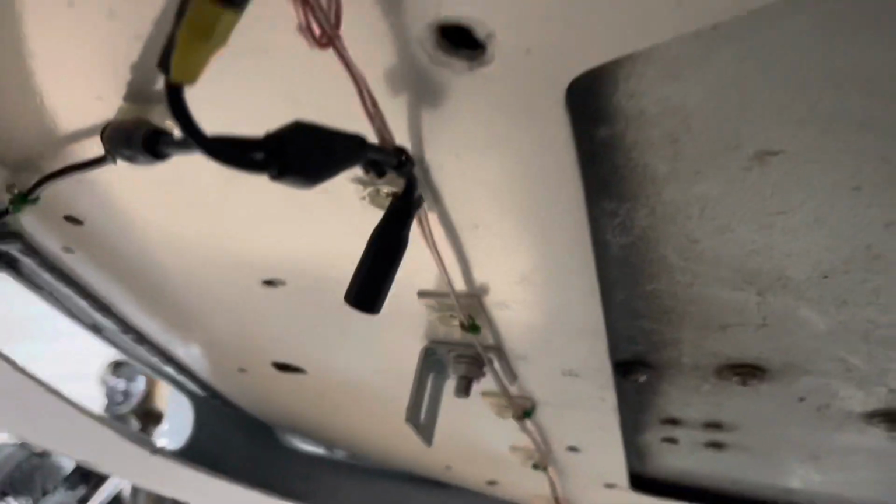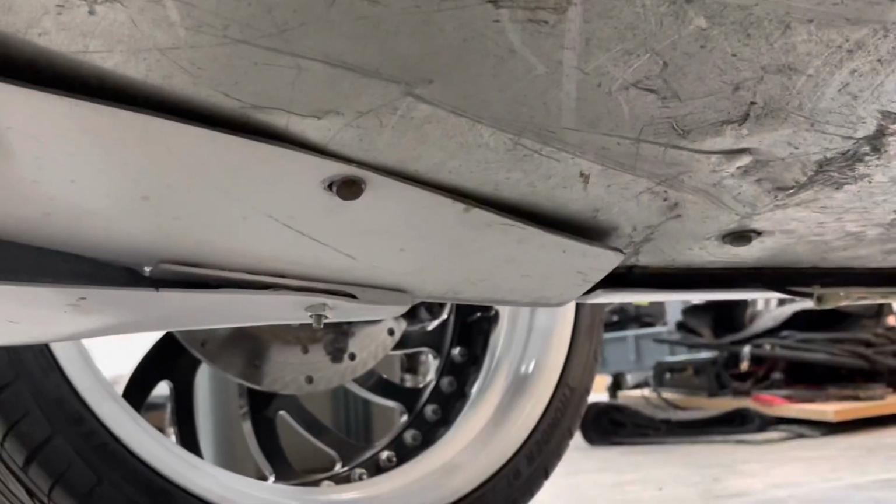Some sort of plug for an LED that's not being used. I've never seen so many random different size screws. One there, one there. We have lines dangling here. We have a broken LED strip there. It's a shame because this is a really nice bike. We definitely got some fixing to do here.